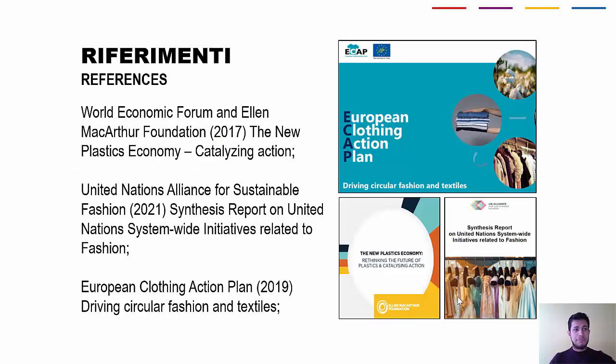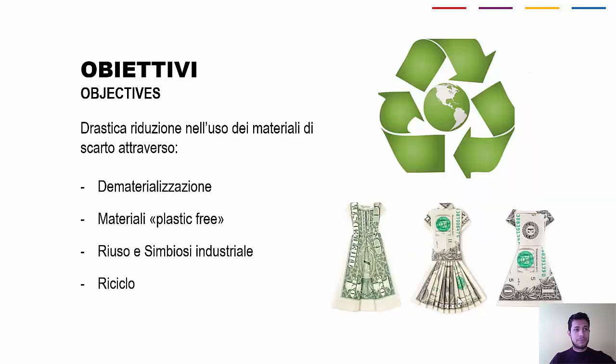Actions identified have been defined on documents that the European Commission and other institutions have recently published concerning the use of plastic and circular economy. The goal is to identify a set of interventions able to drastically decrease the use of plastic materials and reduce the scraps in the system of labs of the Department of Design.